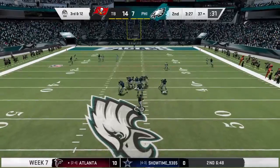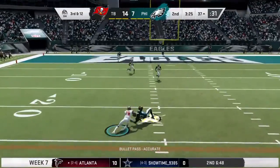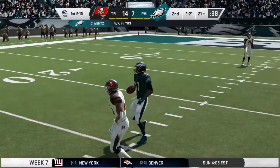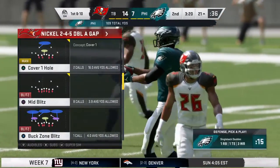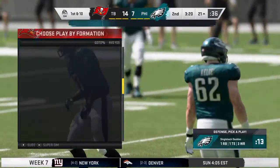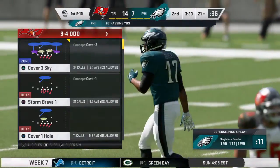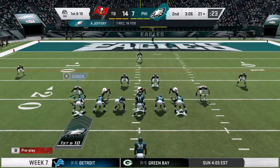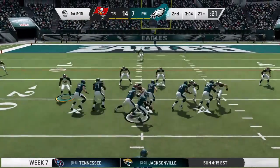Now Wentz on 3rd down. And Jeffrey's got it. And he's got this down almost to the 20 before he's dropped. It's a gain of 16 and an Eagle first down. I think it all came together there. In-breaking route, drove it with excellent pace. Money throw right there to move the sticks.